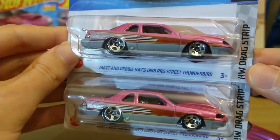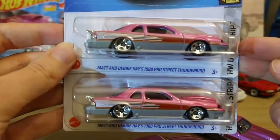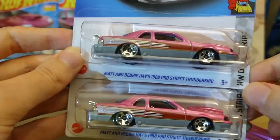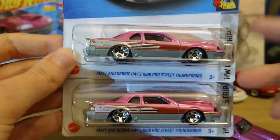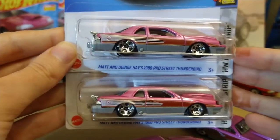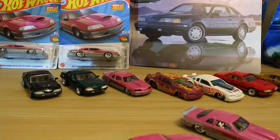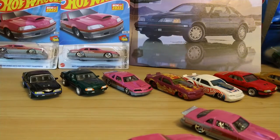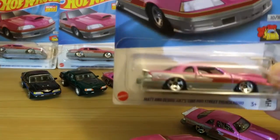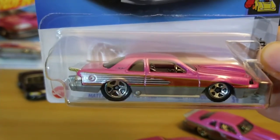I actually prefer the Thunderbird emblem delete. I think it looks cleaner for this particular design, for the Pro Street look. If they had done a plain stock Thunderbird, I think the little emblem on the pillar would look better in just plain stock form. I have a feeling there's a lot of variations to come with this casting, and I'm super excited about it.